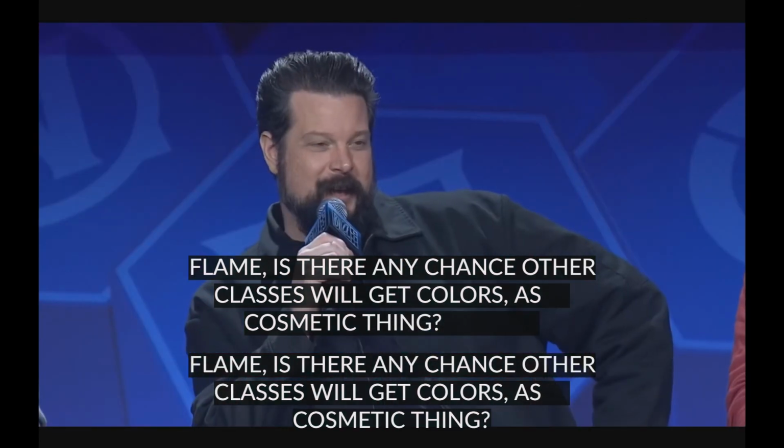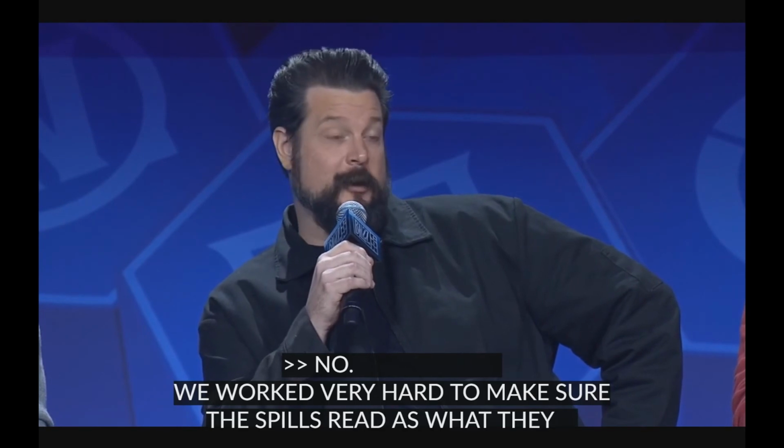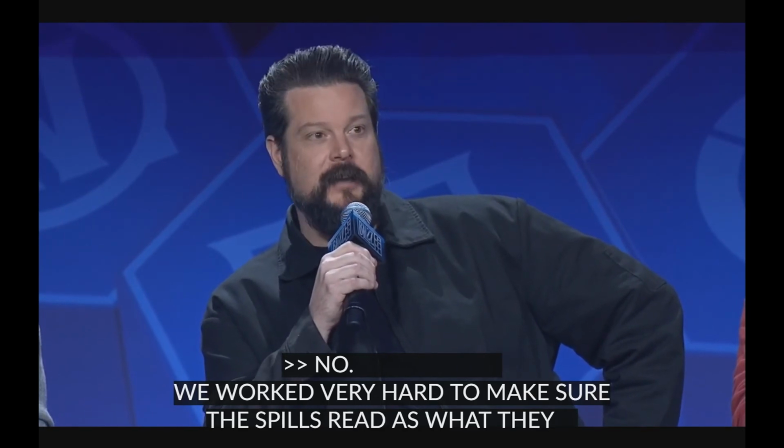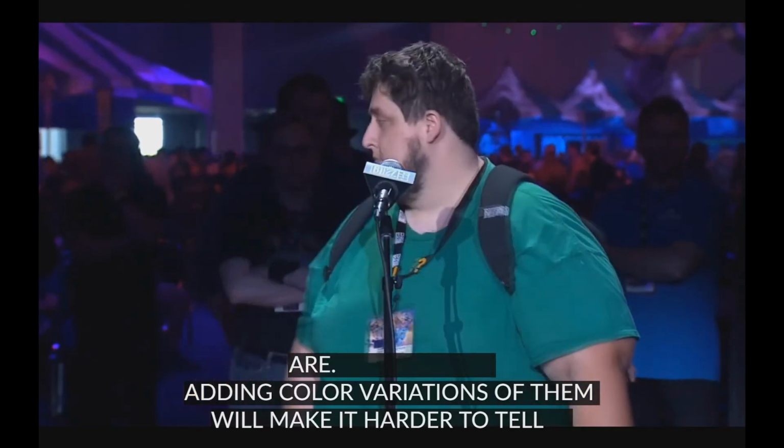We work very hard to make sure the spells read as what they are. Adding color variations of them will make it harder to tell what's happening and what you're seeing. So I wouldn't expect to see that. Okay, thanks guys.